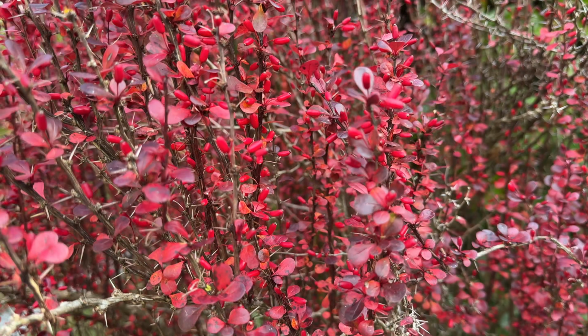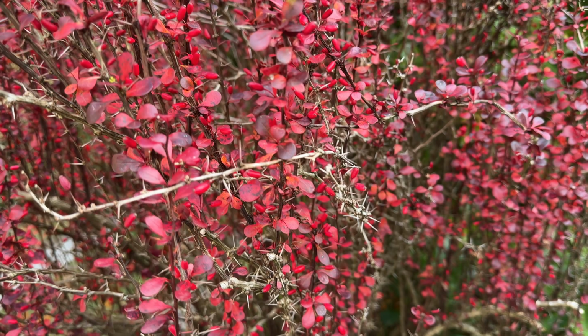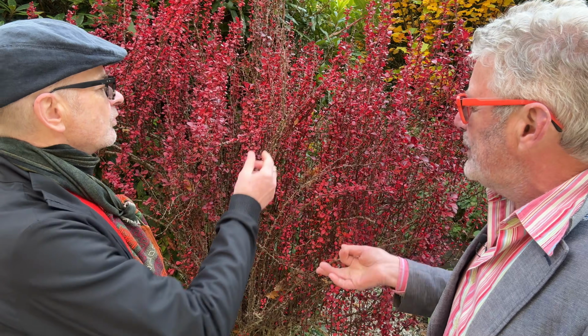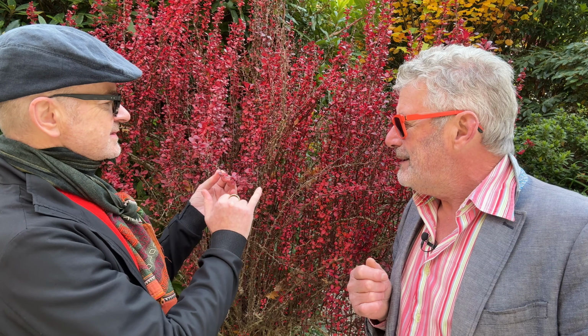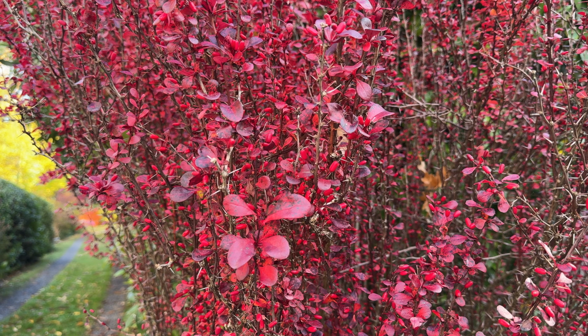And you get little yellow flowers in spring, burgundy foliage right through the summer, and then this fabulous scarlety red as it turns in the autumn with its little red berries. And the berries are stunning. They're like little lacquer beads. Yes, it's very pretty. So red. It's extraordinary. So where is this from?